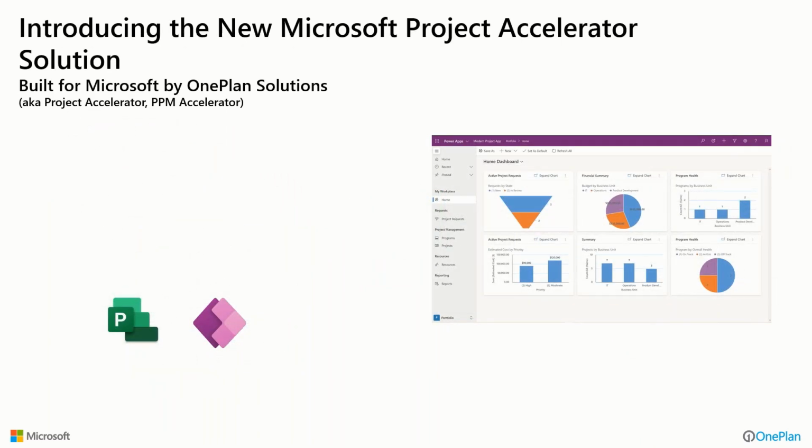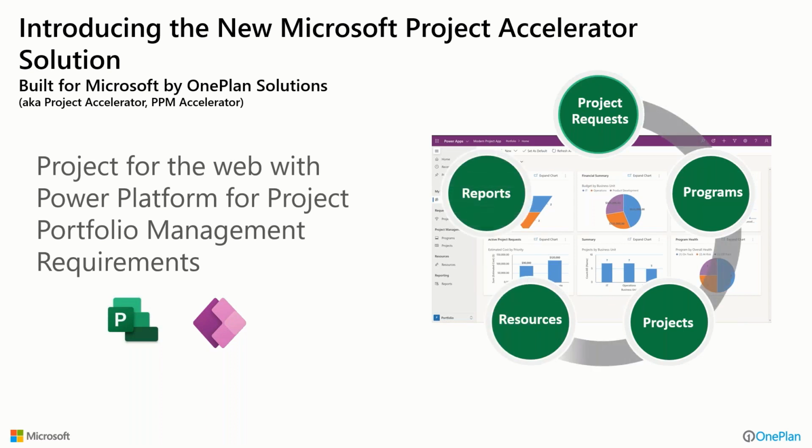So what's included in that? Well, first off, we mentioned that it's a low-code, no-code platform, this Power Apps platform, but it's not necessarily everybody's desire to build their own solutions from scratch. To that degree, there's a Microsoft Project Accelerator, or PPM Accelerator as some call it, that's available to get you started here with a pre-built solution.